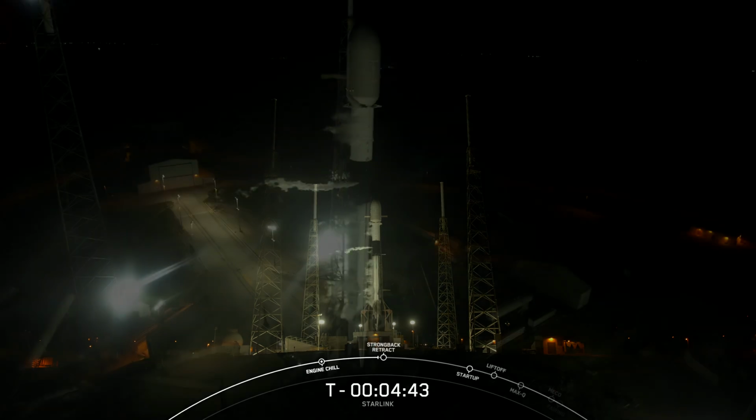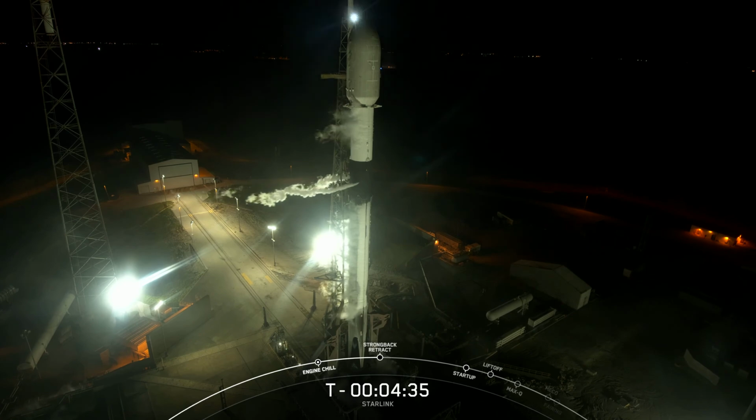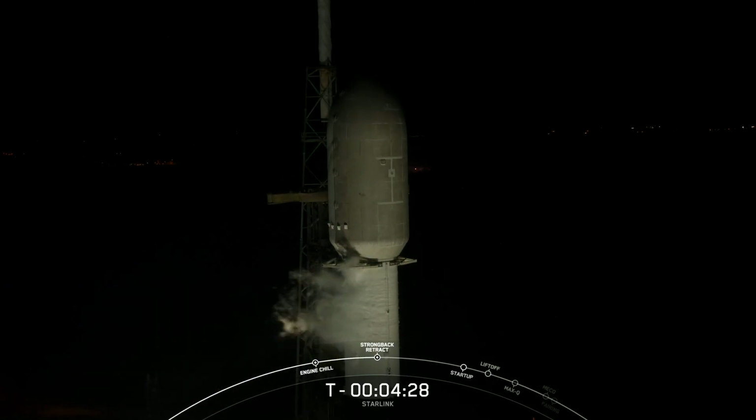At T-minus 4 minutes and 44 seconds, the range is green and ready to support, and weather is looking good. The teams are currently tracking no issues with the vehicle or spacecraft. And we should be seeing the strongback clamp arms opening up shortly, in about 15 seconds from now. Starboard retract has started.